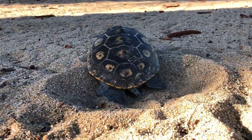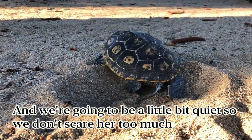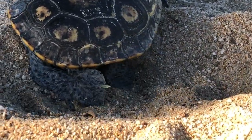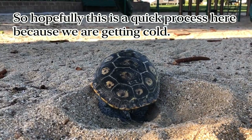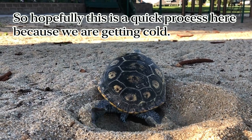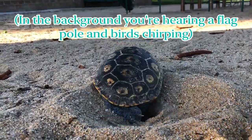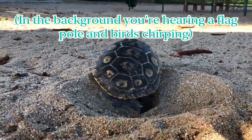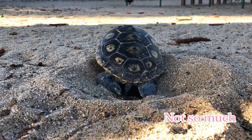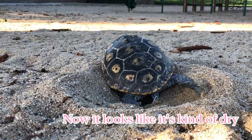And so hopefully there's some moisture down there. So we're gonna be a little bit quiet so we don't scare her too much. So hopefully this is a quick process here because we are getting cold. Does that sand look like it's a little wet down there? Not so much. It looks like it's kind of dry.